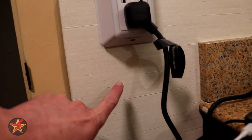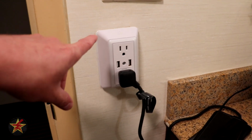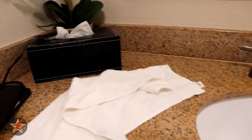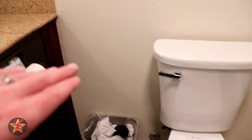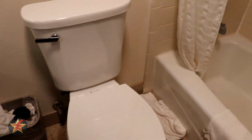There is a little photo sensor right down there. If you are kind of in the middle of transitioning from light to dark, this is going to bug out and blink a lot. Just know it's not broken. It's just the way it is until it actually gets completely dark. Tissues, your accoutrement, toilet paper, your loo, which I appreciate the elongated bowl, even though there's very little room between it and the door itself.